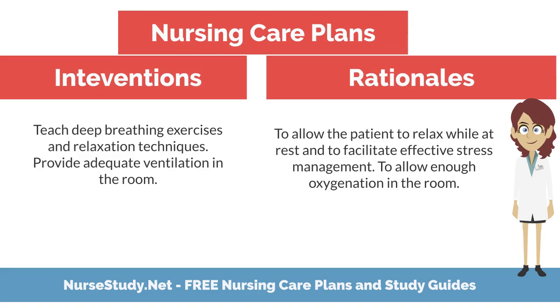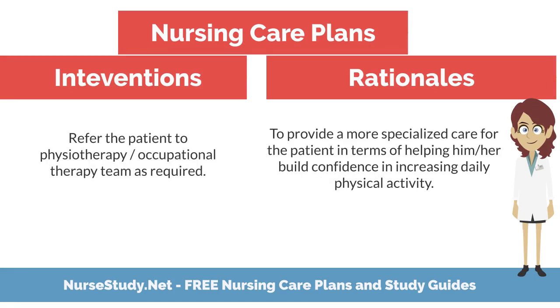Intervention: teach deep breathing exercises and relaxation techniques. Provide adequate ventilation in the room. Rationale: to allow the patient to relax while at rest and to facilitate effective stress management, and also allow enough oxygenation in the room. Intervention: refer the patient to physiotherapy and occupational therapy as required. Rationale: to provide more specialized care for the patient in terms of helping them build confidence in increasing daily physical activity.